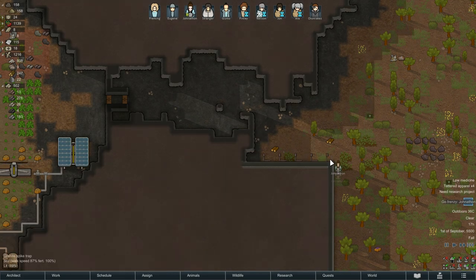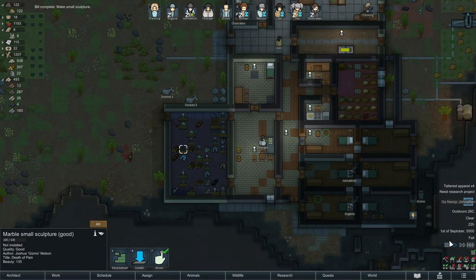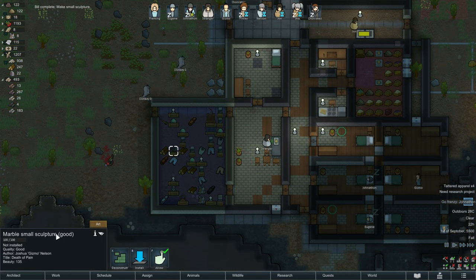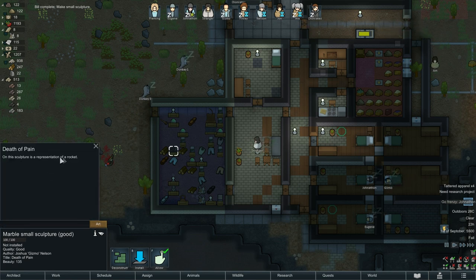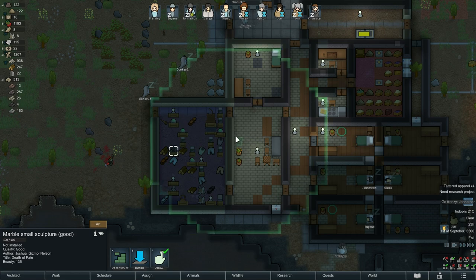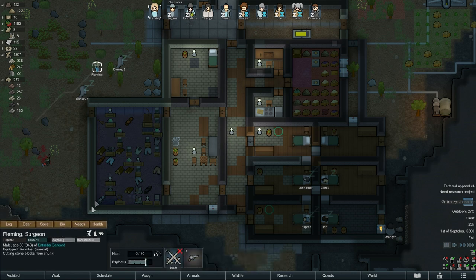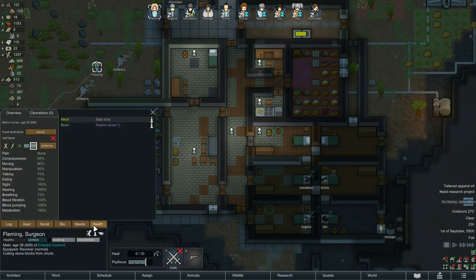So that spike trap is done. Perfect. All right, so the small sculpture has been made, which is great. Now, what's nice about sculptures is that actually this is a good one, which is cool. You can click on the art button and you'll get sometimes a quite amusing description of what's been actually made. So in this instance, nothing particularly amusing. I'm going to install that in the rec room. Now, you'll notice the rec room is currently slightly impressive. As soon as that is installed, let me just... why is he walking so slowly? Interesting. Stab scar.